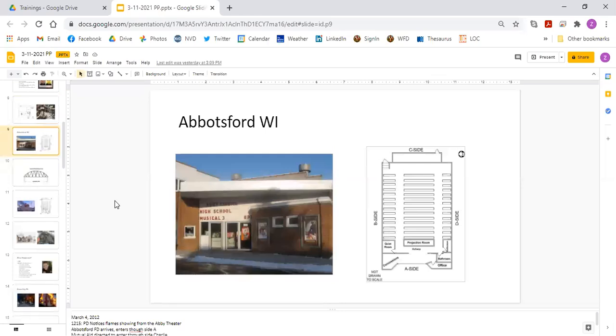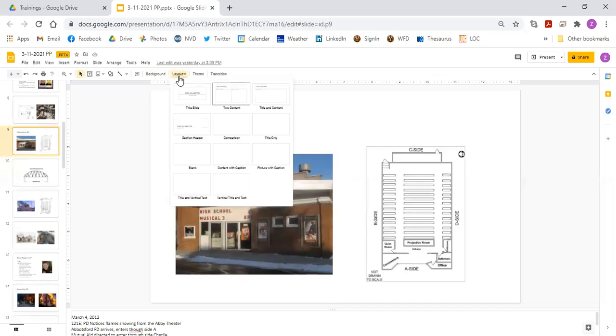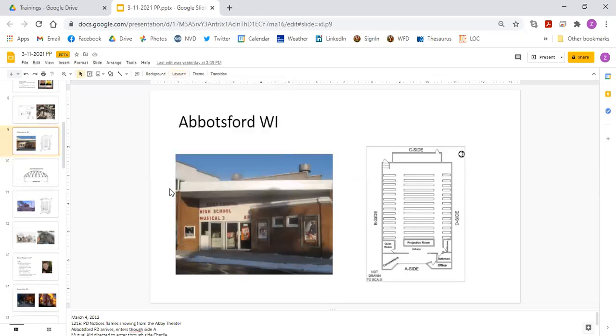So the next one I want to talk about is Abbotsville, Wisconsin. This fire happened on March the 4th, 2012 at their local theater. This is the front of the theater from Google Earth, and this is the drawing of the theater. Again, I don't know why I can't make this bigger, but it's a lot like our theater.